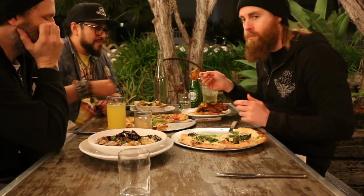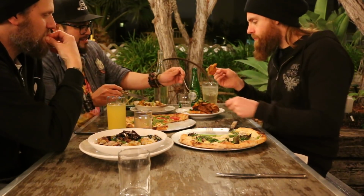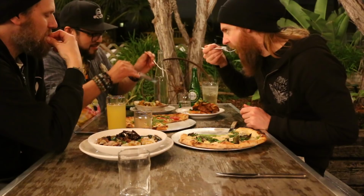That doesn't taste like a mushroom to me. Try that out. Yeah, all the nice breading, all the things. I like the piece of bread under there. It really gives it like a homey feel.